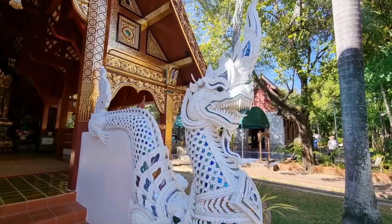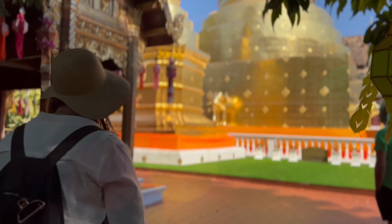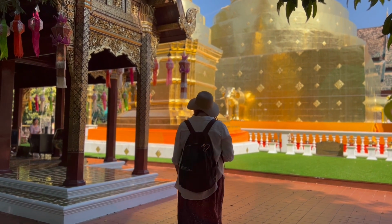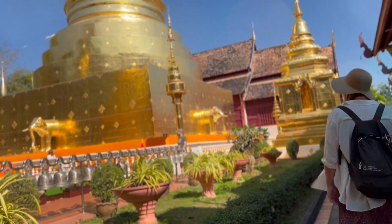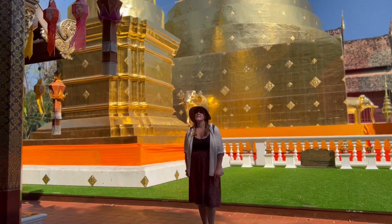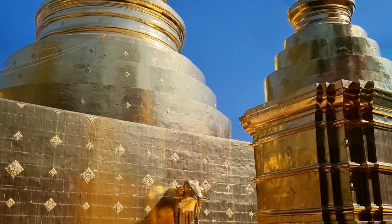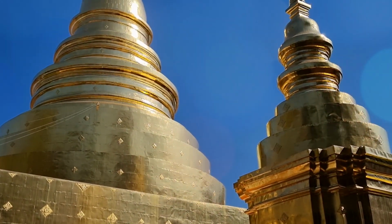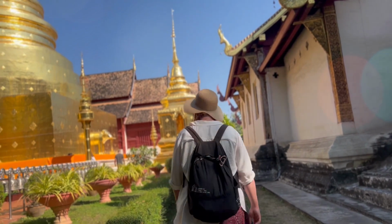The detail and variety seen across the various structures on this site are immense, especially when you encounter the huge glowing golden chedi in the centre. It shimmers magnificently in the sunlight and stands proud above a colourful and lush garden. It's a very busy area of town, but well worth a visit.